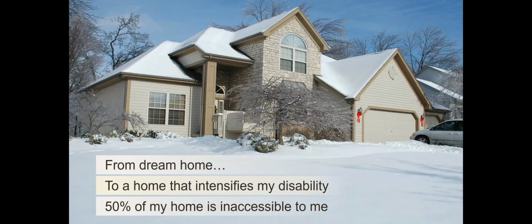It was very difficult for me to use the washer and dryer, and very difficult for me to roll into the master closet to get anything that I needed independently. So this home was not going to work, and Mark and I, my husband, decided to design something that would work for both of us, and that became our national model, the Universal Design Living Laboratory.